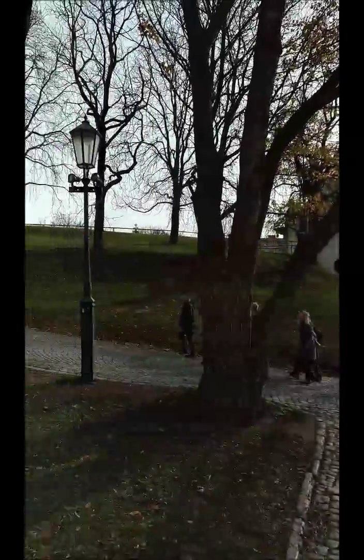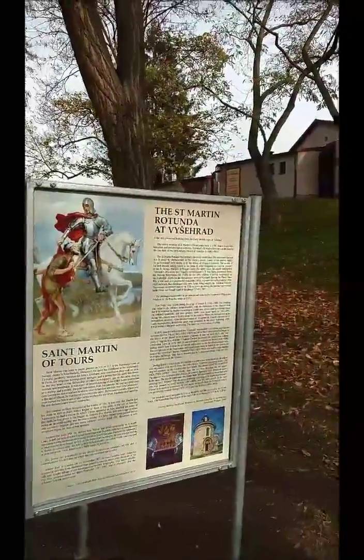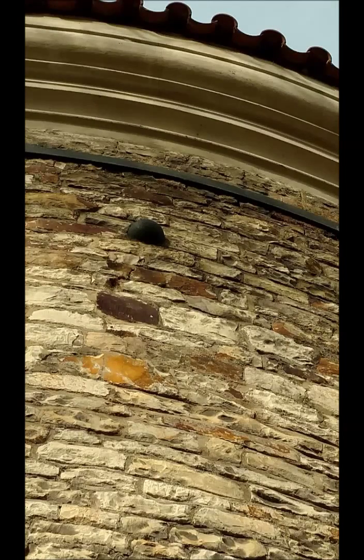There are no castles at Vyšehrad Castle. Any sort of actual buildings like that have long since gone. But there are many outbuildings like this left. Here you can see there's a cannonball on the side of the rotunda from a battle in the 1700s.